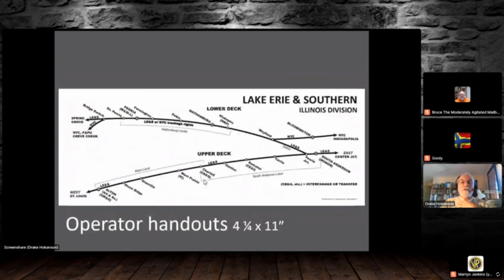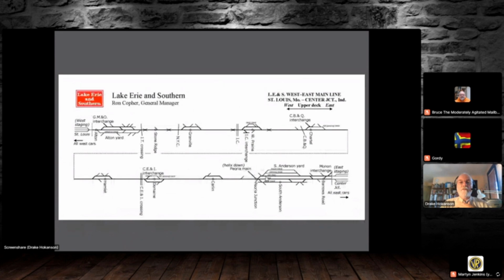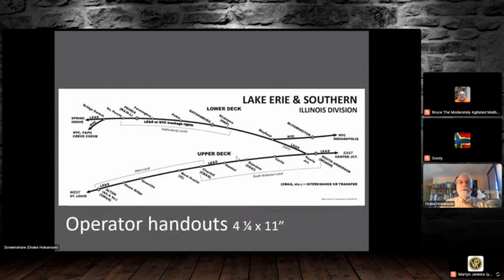Let me back up just a minute. I forgot I was going to make a comparison. This is the operator handout for Lake Erie and Southern. This is the first one I did, and I realized it wasn't very successful. Too much detail. It was hard to read. This worked a lot better. This just seemed simpler, get you to the information promptly and more easily.